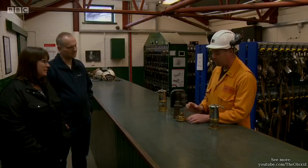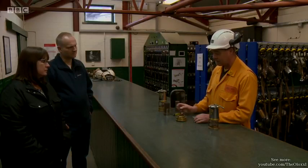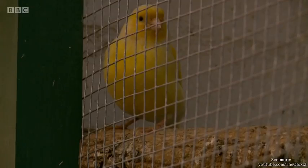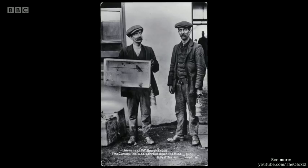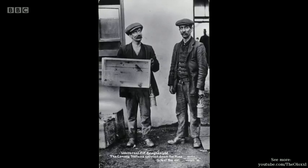But it's probably the most important invention ever to come into coal mining. But there was also another, more unusual tactic employed to keep the miners safe. You can probably hear the canaries in the background. The canaries were used underground because after we have an explosion, we have carbon monoxide given off. The canaries would go underground with the safety teams after the explosion.